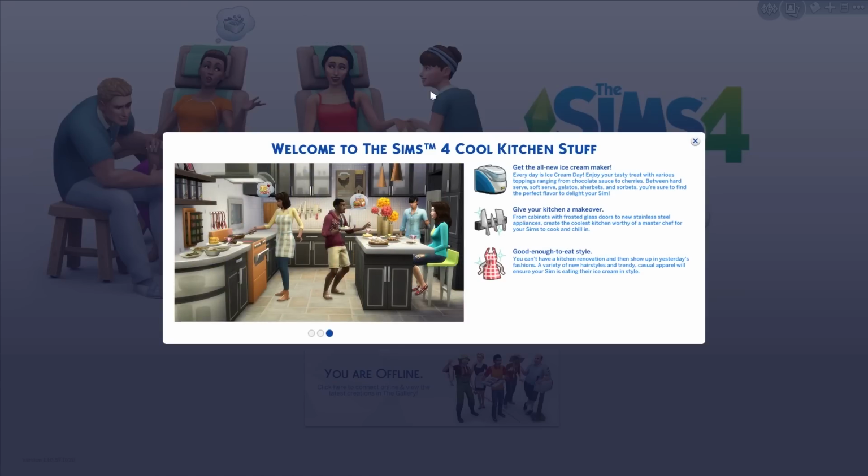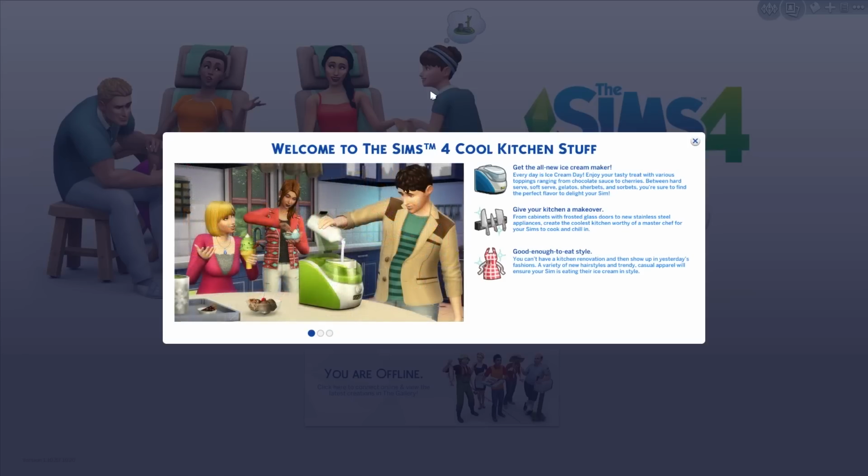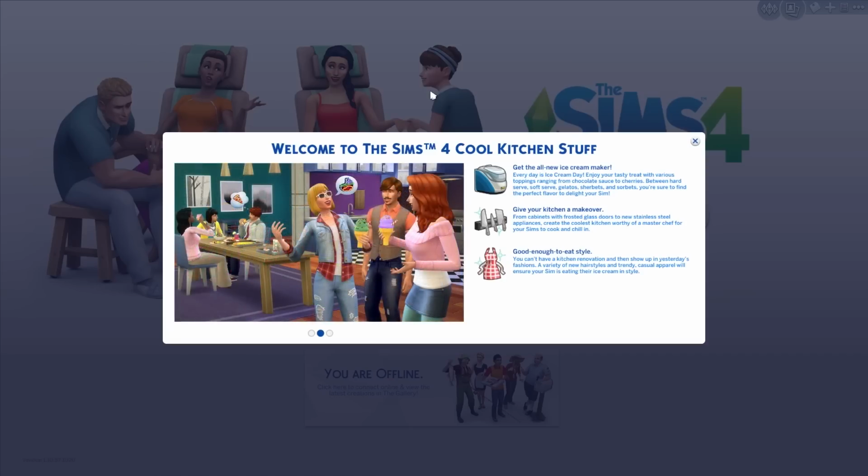So I'm gonna go ahead and read the little information. Get all the new ice cream maker. Every day is an ice cream day. Enjoy your tasty treat with various toppings ranging from chocolate sauce to cherries, between hard serve, soft serve, gelatos, sherbets, and sorbets. You're sure to find the perfect flavor to delight your Sim.